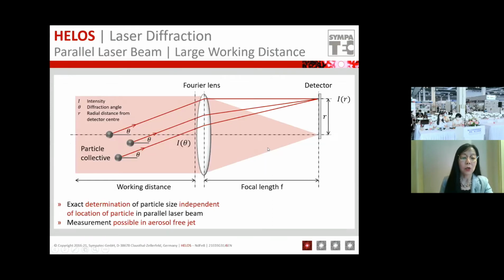For our Sympatec optical setup, we use a parallel laser beam. It provides a large working distance. Here, there are 3 identical particles at different positions of the measuring zone with the parallel laser beam. The Fourier lens focuses the diffraction pattern on exactly the same position on the detector. The result we get is that these 3 particles have exactly the same size. Only with this parallel laser beam setup is there no deviation in the calculated particle size when I'm measuring the free aerosol jet.